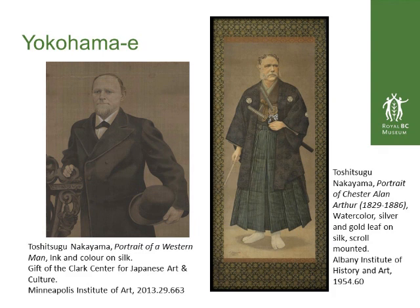Yokohama-e are portraits and genre scenes painted in the realist style, often based on photographs, using traditional Japanese artistic materials on a silk ground. They have also been referred to as photographic paintings, realistic paintings, or shadow paintings. This fusion of traditional Japanese and Western elements is a unique form of Japanese art. It's also very emblematic of a complex and tempestuous area in Japanese history.